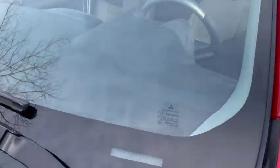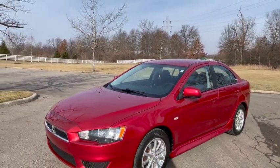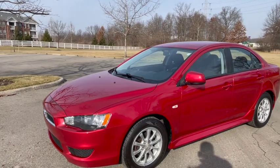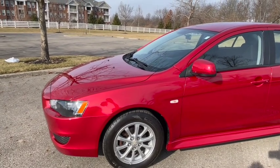Original windshield in great shape, nice and clear and clean. Let's see, what else did I want to say? So it's a one-owner car. It has awesome service history all the way through. I'm going to tell you about that here in a moment. These tires that you see, these Cooper tires, are basically brand new. They were installed just a few thousand miles ago.